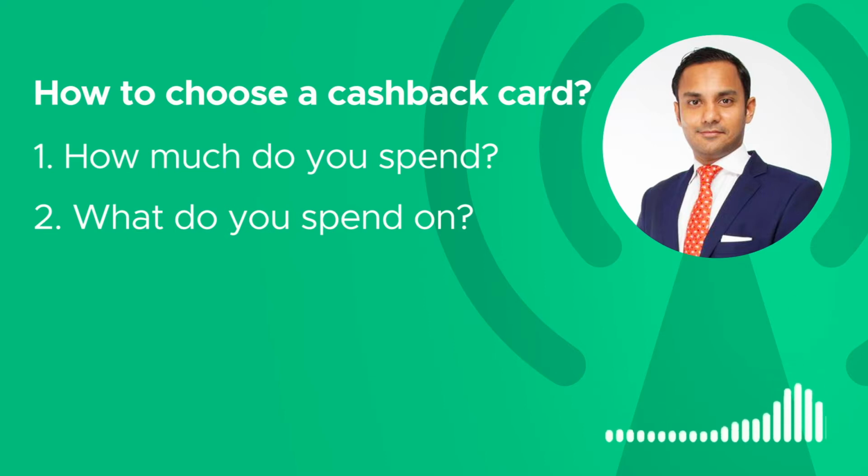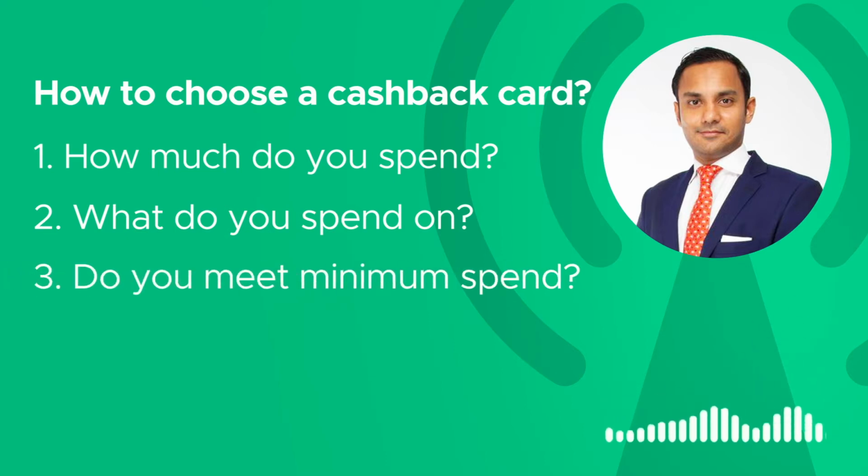Most of the cashback cards will have a minimum spend requirement in a month. So they would require you to spend 300, 500, in some cases more than that. So that's important. You need to check because you won't get the headline rate, which is usually in a percentage of 5%, 8%, sometimes even 10%, if you don't spend that.